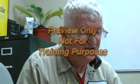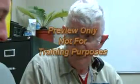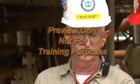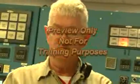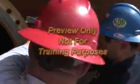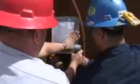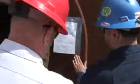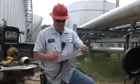There must be an entry supervisor for each permit-required confined space. The entry supervisor can monitor more than one space at a time. The duties of an entry supervisor include knowing the hazards of each confined space they supervise, including the mode, symptoms, and consequences of the exposure. Verifying that the proper entries have been made, as well as all the proper tests have been performed, and that all procedures and equipment required are in place and ready to use.